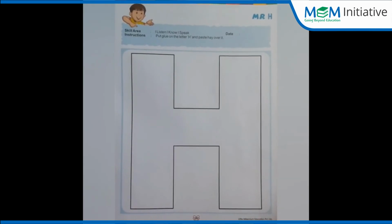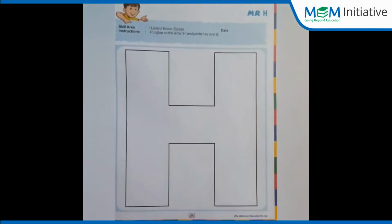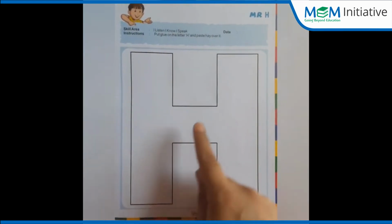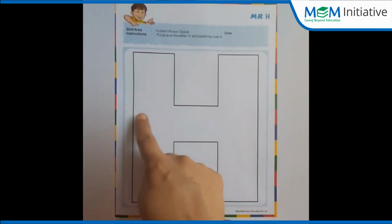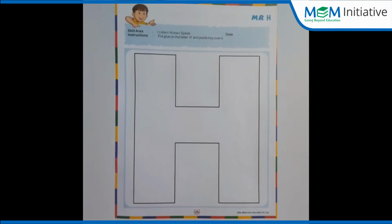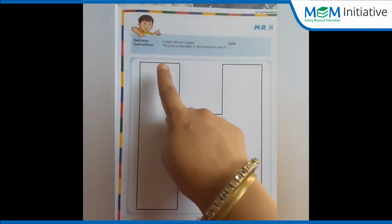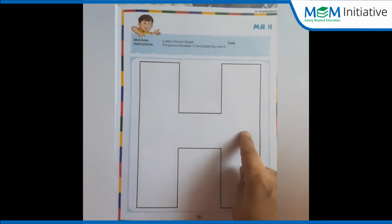Let's have a look at the worksheet that we have to do. So, this is Mr. H. Sound of Mr. H is... Let us run our finger on this to understand how to make it. We are making a standing line. Then we are making another standing line at a little distance. And then a sleeping line to join both of them. Now, the activity is we have to use a little hay or some dry grass you can use, and we can paste it on these lines and then the sleeping line to make Mr. H.